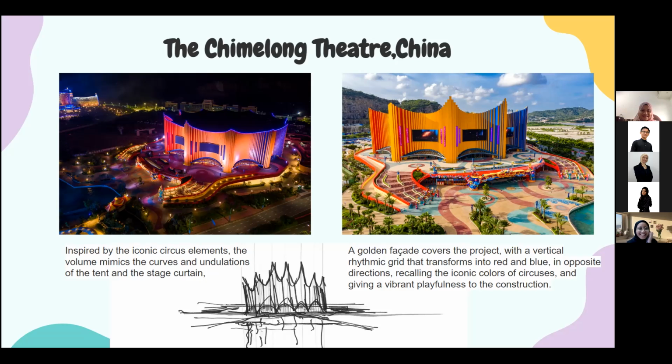Headgear. Headgear, okay. So talking about the Chimlong Theatre, it is inspired by the iconic circus elements, and the volume mimics the curves and undulations of the tent and also the stage curtains in the circus. A golden facade covers the building with a vertical rhythmic grid that transforms into red and blue in opposite directions. This gives a very vibrant playfulness to the construction, because I'm also searching for something explorative for the kids. So that's why I put this as one of the precedent studies.